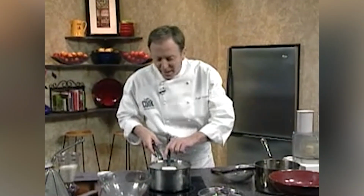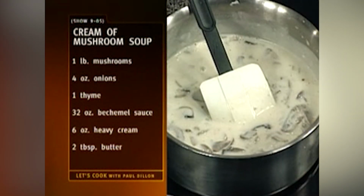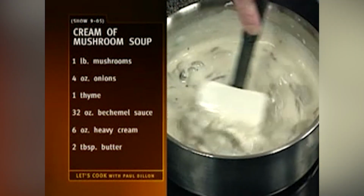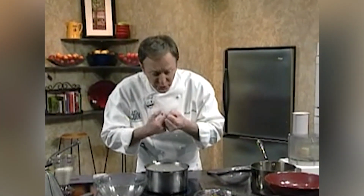If you don't want to use this, you could also just take the cream itself with the milk in it and strain it off, then take the solids right out of there, puree the mushrooms, and add them back to the soup. Or, if you don't want to puree it at all and you want to have bits of mushroom in it, you can serve it just like this.